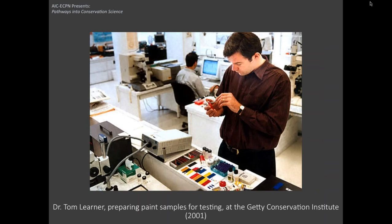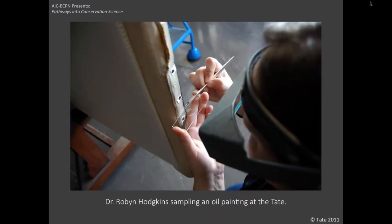But you could also look at speaker lists from different cultural heritage conferences that you could try to get your hands on. Or also the analytical conferences, whether it's PittCon or Eastern Analytical, or the ICOM-CC Scientific Research Working Group or the AIC Research and Technical Studies Group, which can sometimes give you a good starting place.